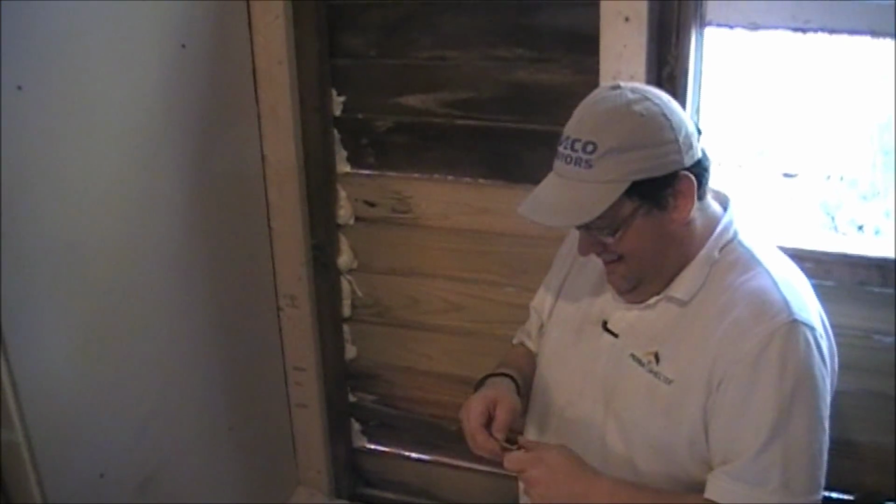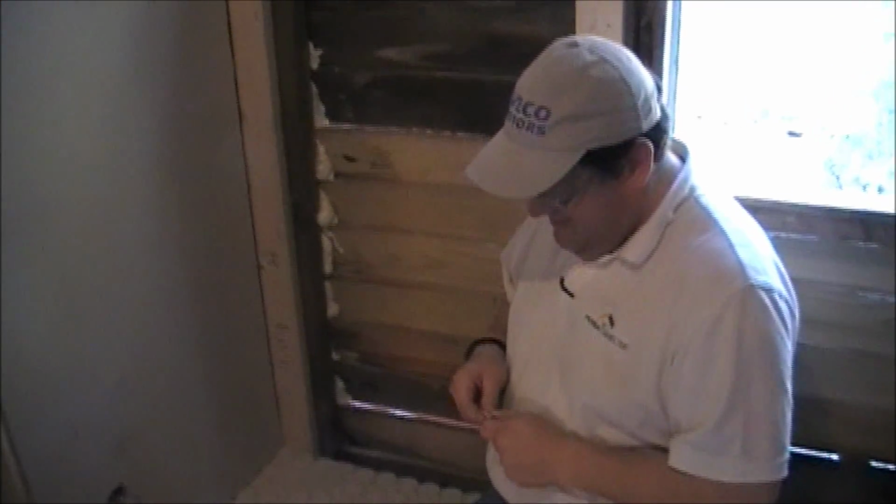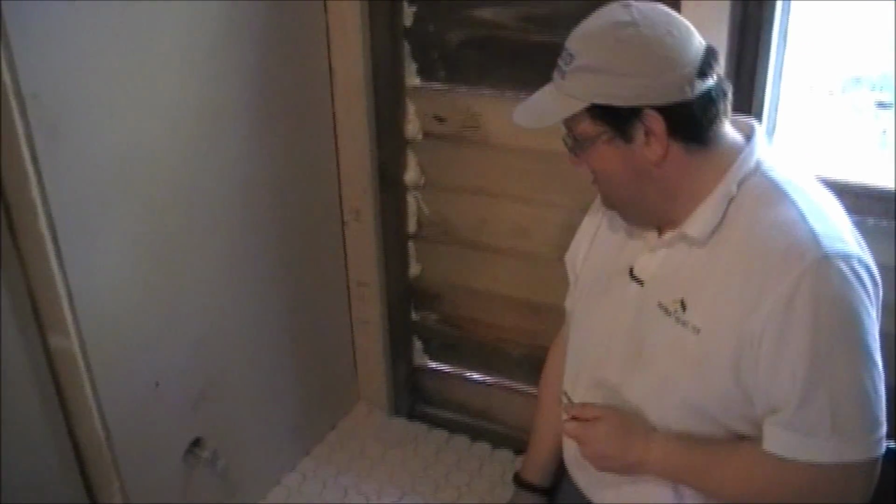Ta-da! We are now ready to install our commode. Yay! Jen is very happy about it. Yes. We bought a 2-bathroom house. I want to keep a 2-bathroom house.